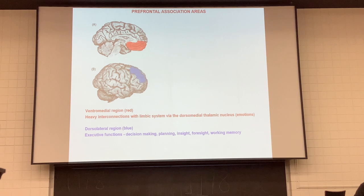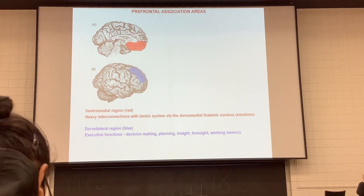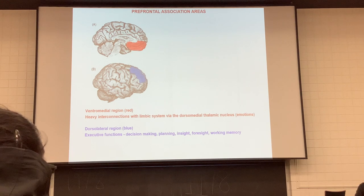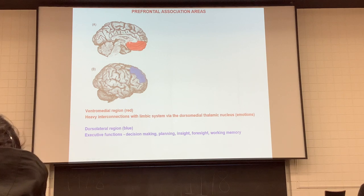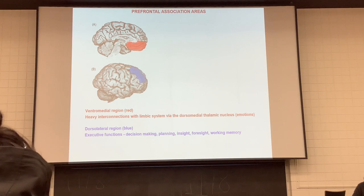So let's start with our prefrontal cortex, the prefrontal association areas. This would be the cortex that sits right over your eyes. There's a shelf of bone in there that kind of supports that part of our cortex. It's usually divided into a ventral medial area, here in a medial view of the cortex. And that has a lot of connections with the limbic system.